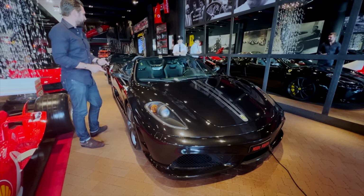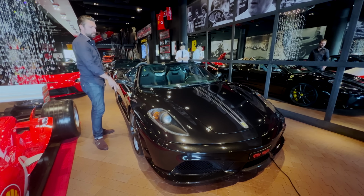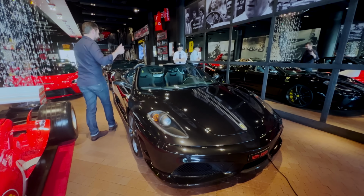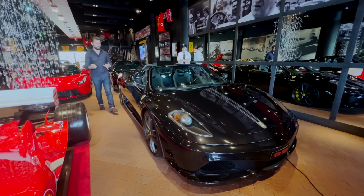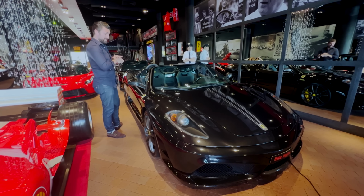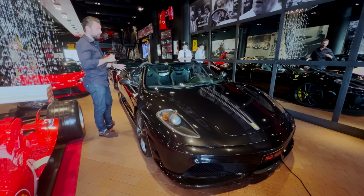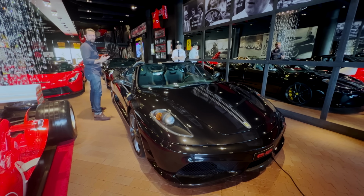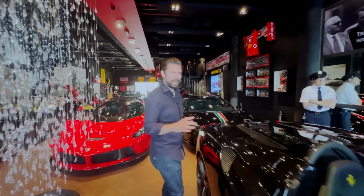Scuderia 16M, obviously based on the 430 Scuderia. The significance of the 16M is that it was built to celebrate 16 manufacturer championships, and it's based on, for me, one of the best single clutch gearboxes. Now, if you follow the channel regularly, I'm not necessarily a big fan of a single clutch, but to this day, whatever they did with the Scuderia, they made the gearbox so incredibly punchy at full chat that it just seemed to add to the drama of it rather than detract from it, which some single clutches have a sloppy habit of doing sometimes.